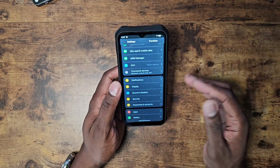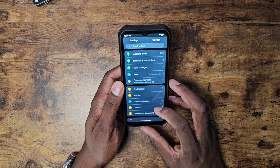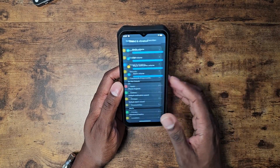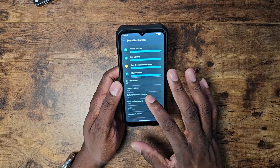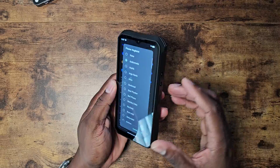Okay, so let's get into... I want to go into the sounds here. I did not say projector. It's protractor. I graduated high school and college a long time ago, so I'm allowed to slip like that. Let's go to sounds. Nope, there's no excuse, John. Let's go to phone ring. It's set to none.